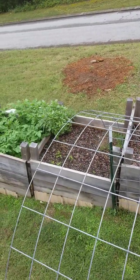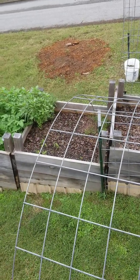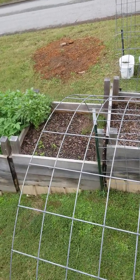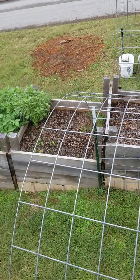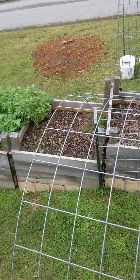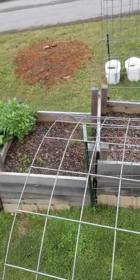And then in that bed right there, I did plant some Manpukuji carrots, but they didn't really germinate all that well. I think I took the board off of them a little too soon. So I think there might be 20 carrots that sprouted, and there's time.